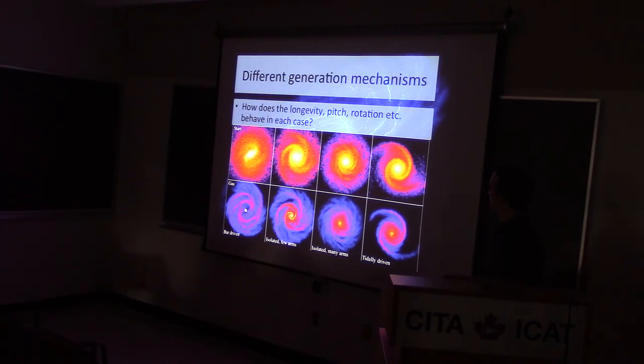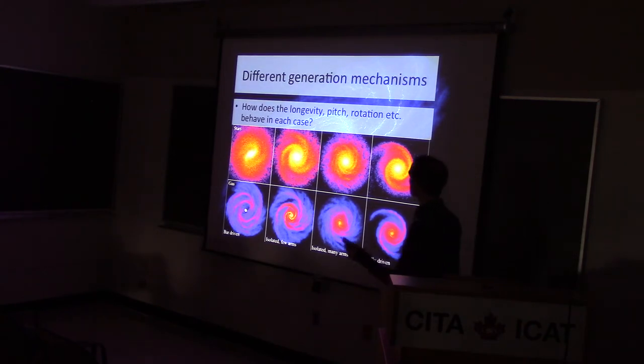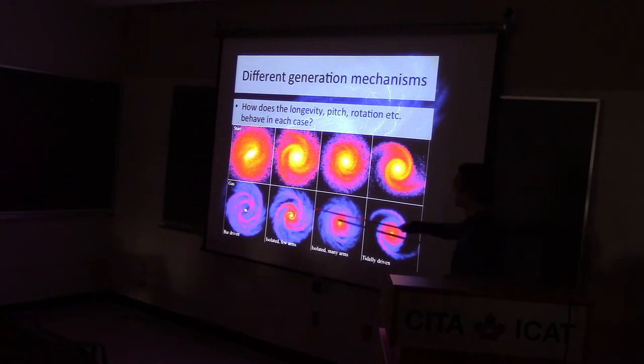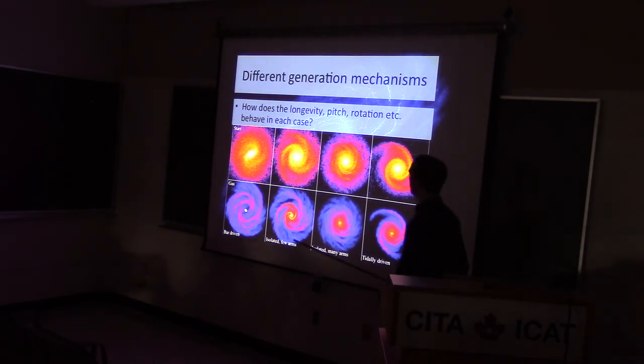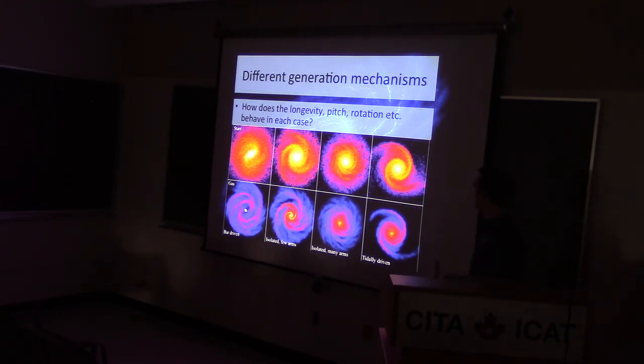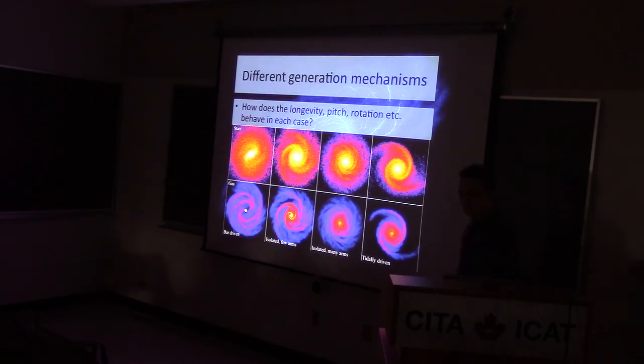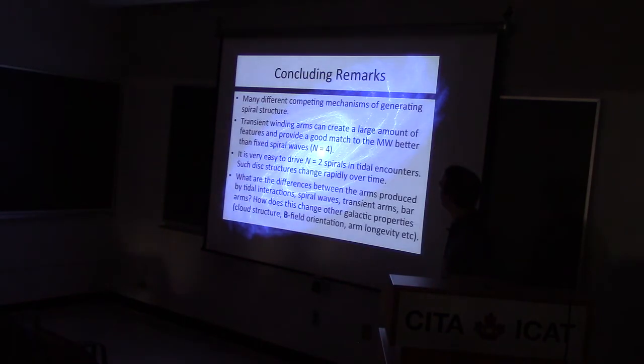But what we'd really like to see and start looking at is, how do the clouds in these arms behave differently? Do they behave differently? When you look at the spiral arms, the clouds and the star formation properties, in the gas in each of these disks, is there a difference in what you see? This is going to be the next stage in what we'd like to look at. We're putting in lots more physics, increasing the resolution, and looking at what the gas is doing.